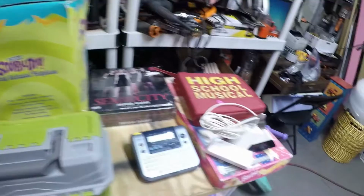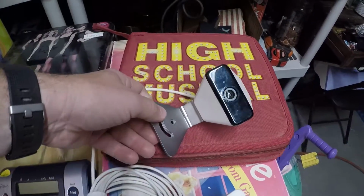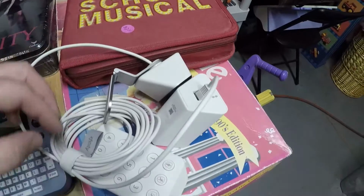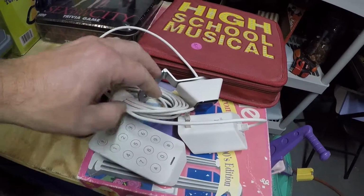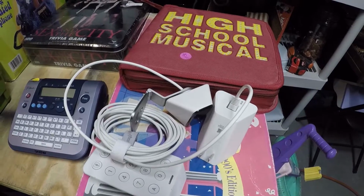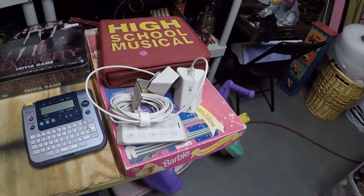Alright, and I'm going to show you this one here. I got this camera. This is an Xfinity camera. X-Cam is what it says. And this keypad. This is a Wi-Fi camera. It has an Ethernet cable coming out of it. Plugs into here for power. I'm gonna try to hook that up to my network and see if I can get it working.